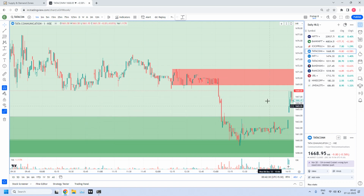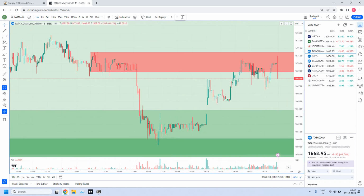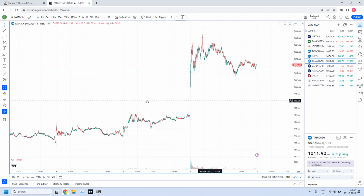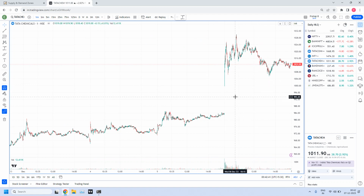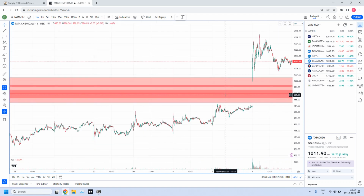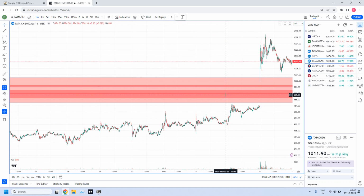That way we got the entry for Tata Communication. But is that the case with Tata Chemicals? No, that is not the case. Why I am comparing Tata Chemicals with Tata Communications? Even Infi also, why we compared with Tata Communication? To make you understand the structures, what kind of structure is good for trading, what kind of structure is not good for trading.